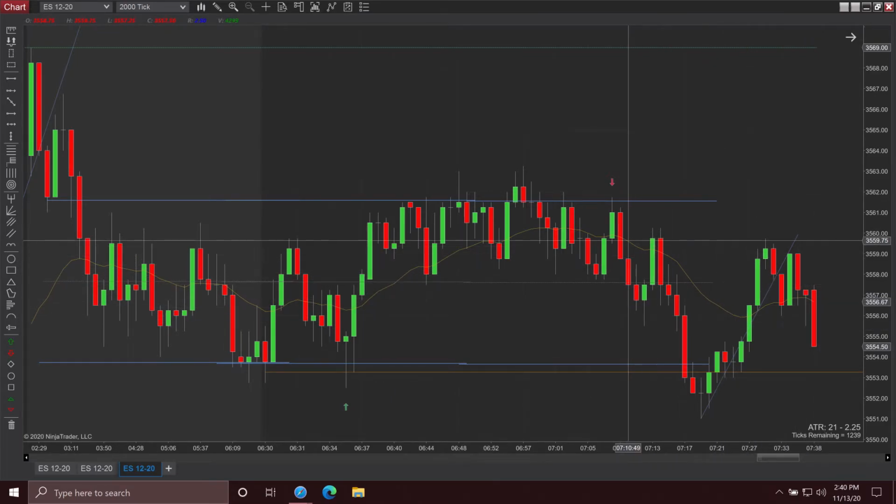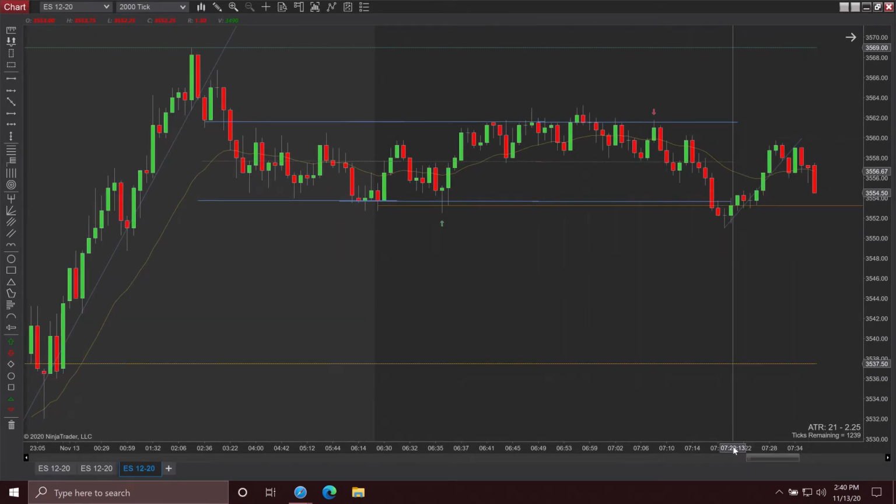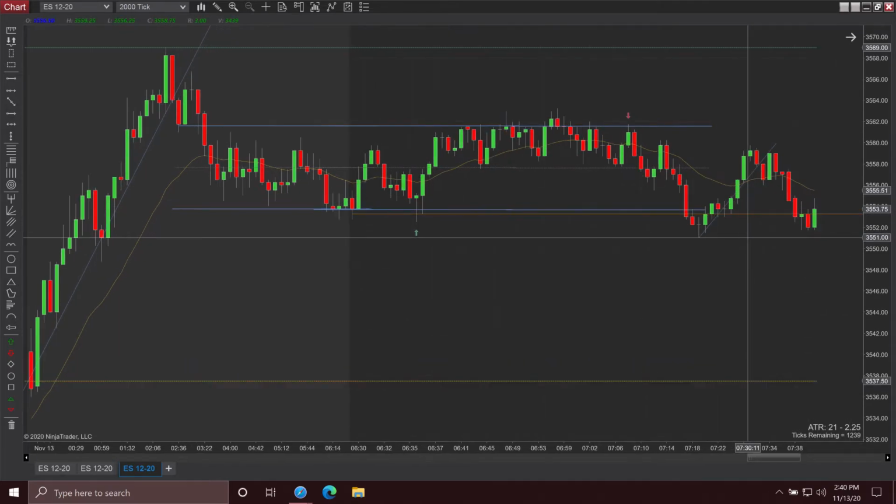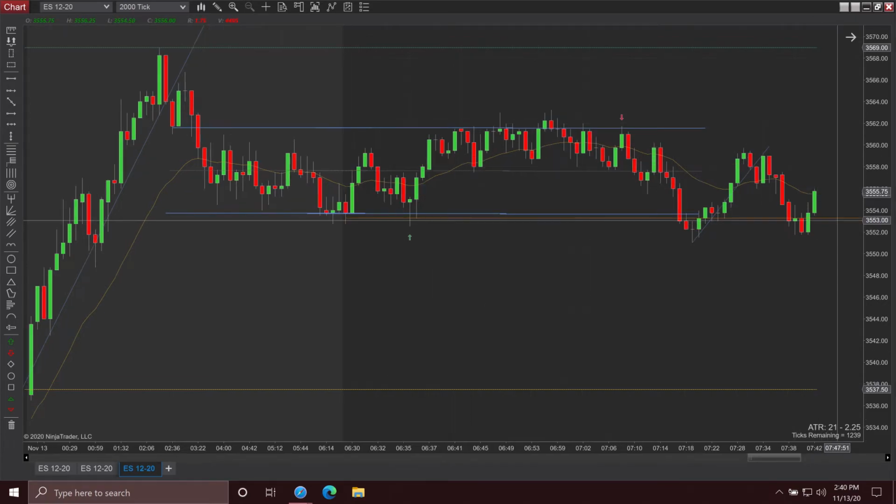Just back to that thing of trying to get in on the touch of the lows as opposed to after a touch of the midline. That might have helped you, but entering in the middle is always going to be closer to 50-50 than entering out here. So price continues to push lower. We just kind of make like a double bottom. It's not an exact double bottom, but now we're kind of pushing back above the EMA.